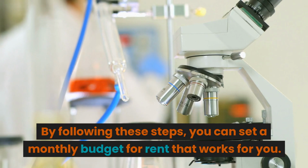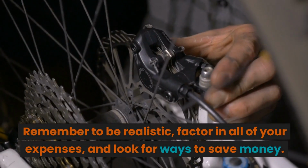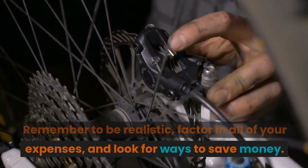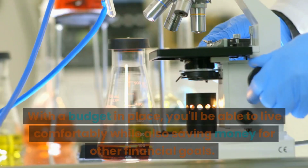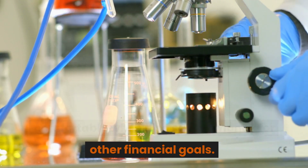By following these steps, you can set a monthly budget for rent that works for you. Remember to be realistic, factor in all of your expenses, and look for ways to save money. With a budget in place, you'll be able to live comfortably while also saving money for other financial goals.